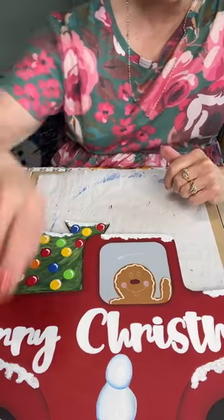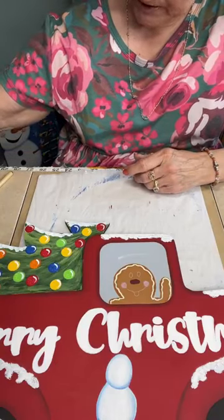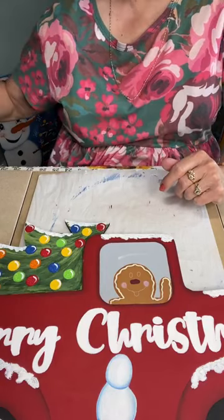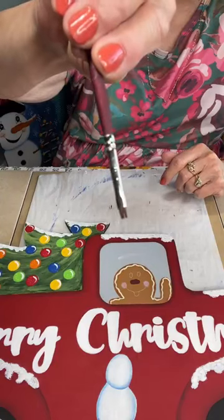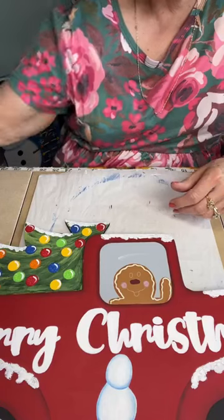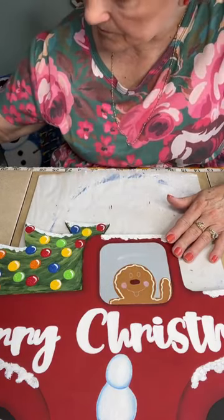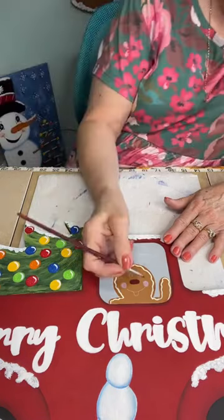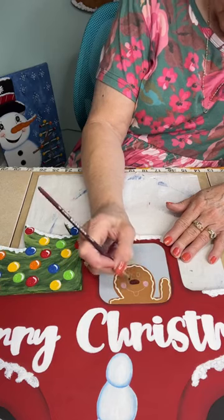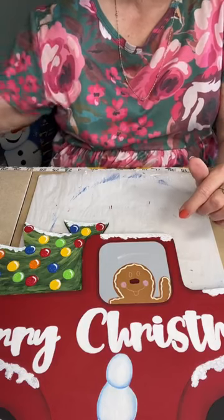Okay, so I'm going to put just a little bit of black shading on the nose. I've got a tiny little brush. It is a number 2 chisel blender from Princeton Velvet Touch. Let's see if that'll get the job done. I don't want much. Okay, and then we'll put a little white line over the top of it.